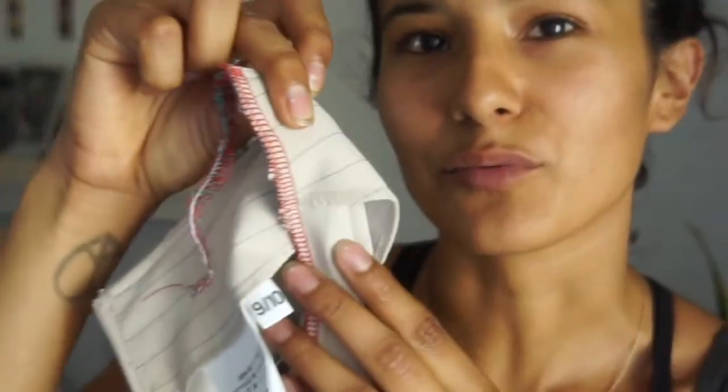I bought this serger pre-owned, so I haven't bought any thread of my own for it. I've just been using what the guy gave me, and that's why I have red and green stitching on it, because I'm just gonna use that up since I'm not really selling anything yet, like seriously.